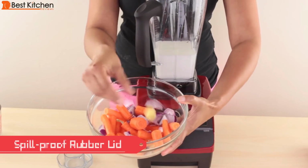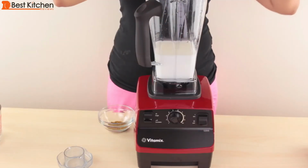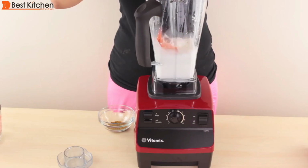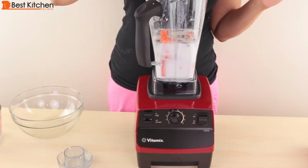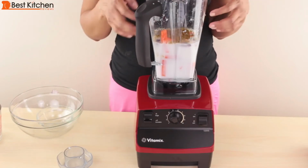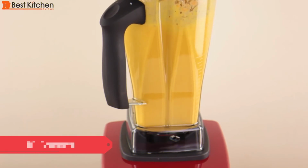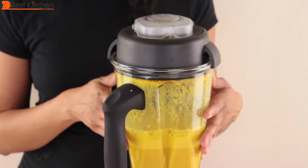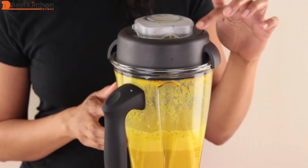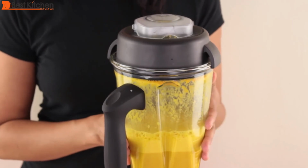There's a spill-proof rubber lid that fits tightly onto the top of the pitcher. In the middle of the lid is a drop-in hole so you can add ingredients mid-session. The hole also allows the tamper to go through and push the contents down when needed. There is a dial that lets you control the motor's 10 speeds and a mode switch between high and variable option. High is the recommended setting for most drink recipes. Variable is the lower power mode and is handy when you want some chunky bits in your salsa.